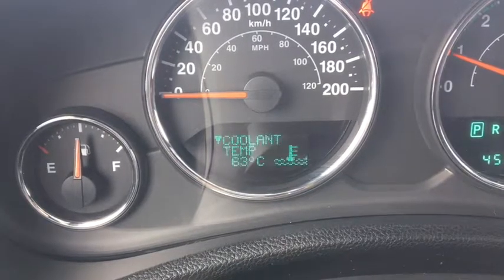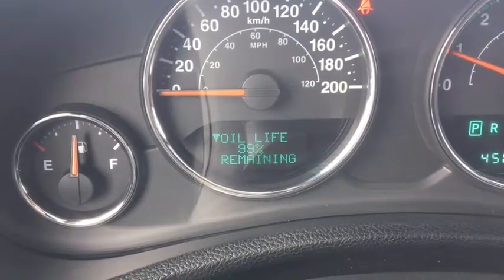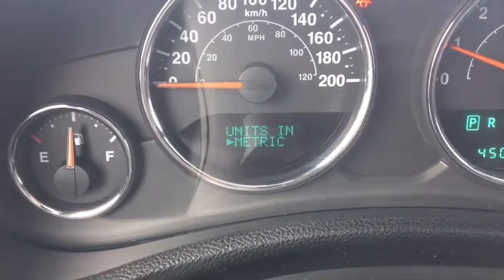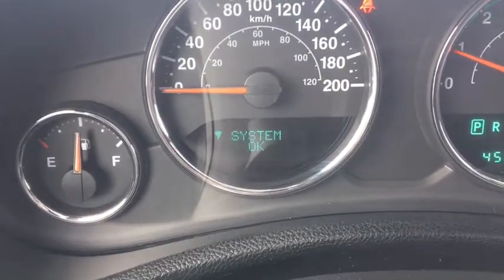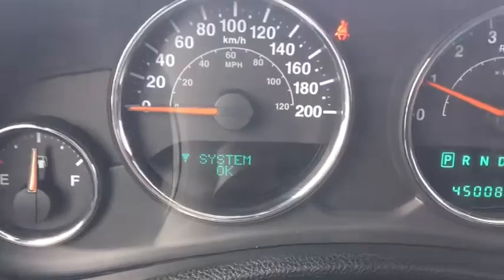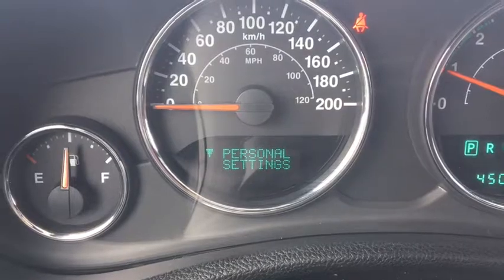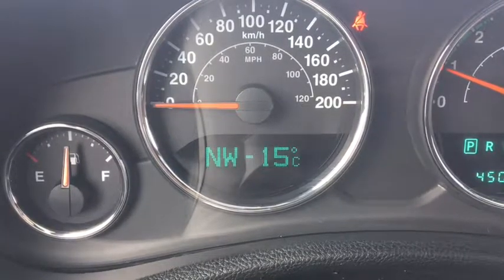Tire pressure. Timer. Vehicle info. This one's always fun. You got your coolant temperature, oil life remaining, oil pressure, trans temperature. Good stuff to pay attention to. You get your units. It's in metric because we're in Canada, imperial for United States. Got your personal settings. A lot of stuff. Back to the start.